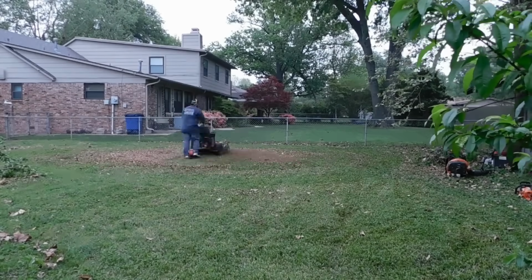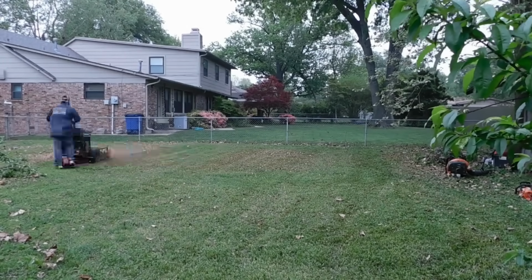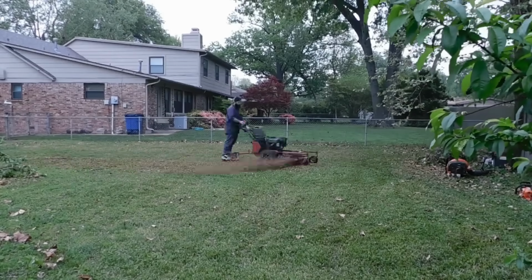I love doing this. This is my favorite time of the year. Not this time, but when I'm cleaning up leaves, I just love to do that.